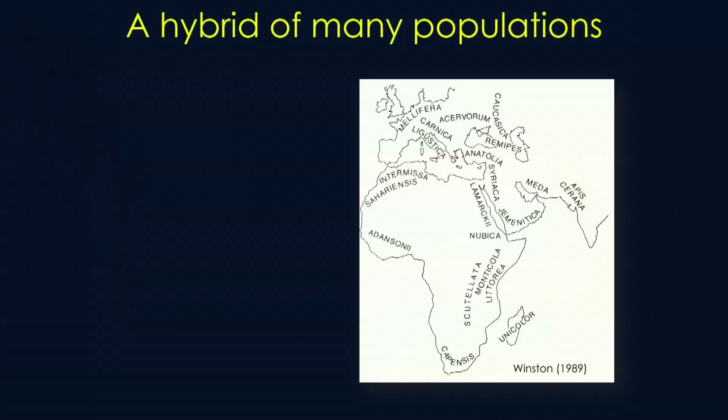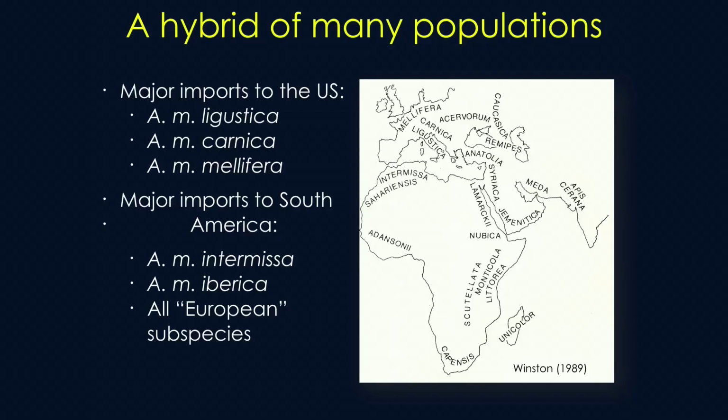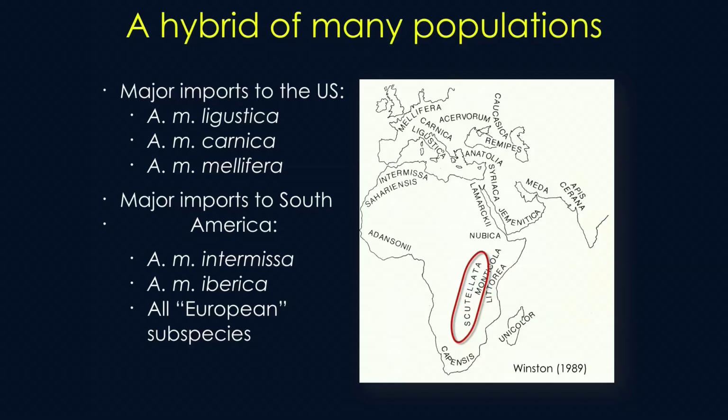This is a very common map from Winston that shows the major subfamilies of Apis mellifera depending on where they came from. The major imports in the United States over 200 years ago were Apis mellifera ligustica, carnica, and mellifera. And the major imports to South America were different, where Apis mellifera intermissa, Iberica, and all the other European species. So there was a little bit more variety in the strains that were brought to South America as far as Apis mellifera strains. And let's remember where this particular area, scutellata, is the subspecies of what later became the African part of the hybridization process.